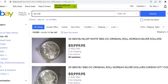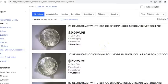BU rolls have been all over the place, and even today, with the amount of searching that people have gone through of original Brilliant Uncirculated rolls, there's still a lot to find. Two very top items to be on the lookout for out of BU rolls are varieties and high grades. High grade, kind of like top pop type coins that you could send off to PCGS or NGC in the hopes that they come back at a high grade.